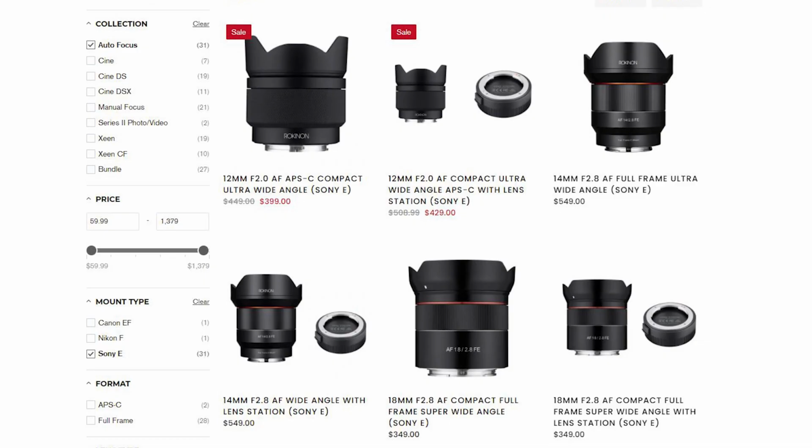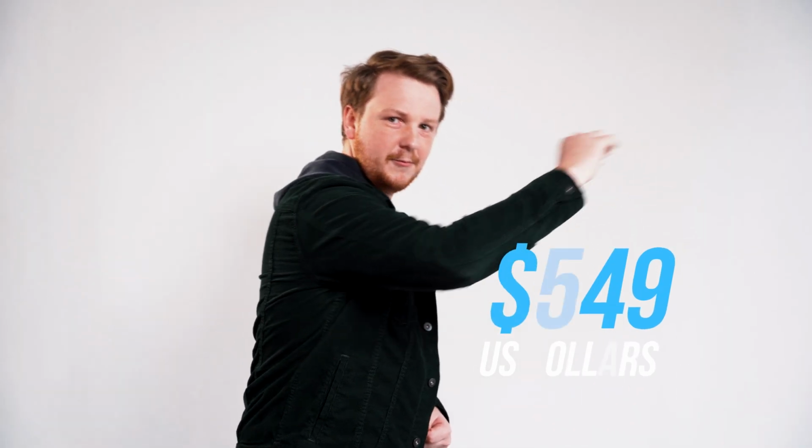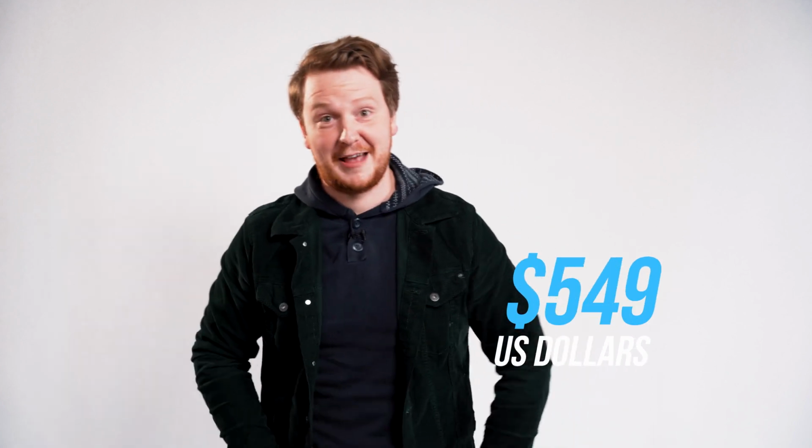In walks the Rokinon 14mm f2.8, which you can find on their website, buyrokinon.com, retailing for, get this, $528. If it is still that, I'm going to put the price right there. So that price, whatever it is, is what you'd buy it for right now online.